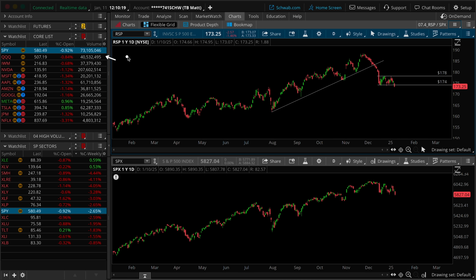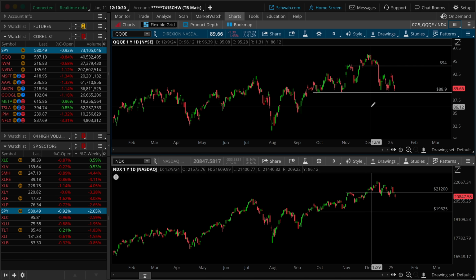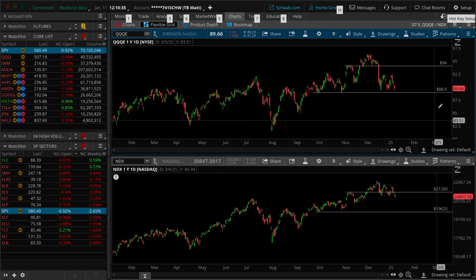Now, with respect, of course, to that QQQ 503. Anyhow, RSP, not a shocker, breaking down under the equal lows of the flag here. That is bearish pressure for the weighted S&P down below. You'll see something similar in terms of the divergence with the equal weight NASDAQ already trading towards the lows of this, which is the equivalent of this level here. There's quite a distance to make up.